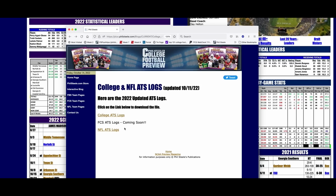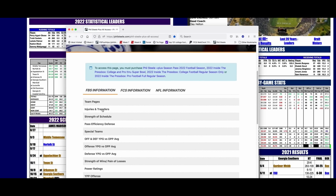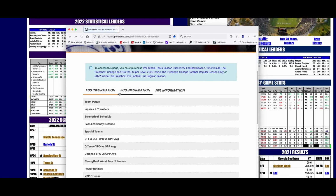Use those. And while we're over here, let me go to the team page for a minute, just to show you the stuff that's out here. If you want to know players that are out for the year, you can circle them in your magazine right here. Completely up to date with your Phil Steele Plus.